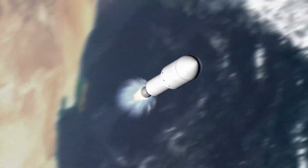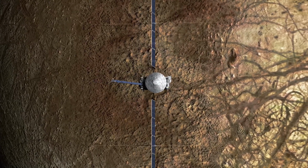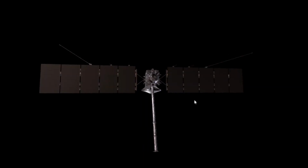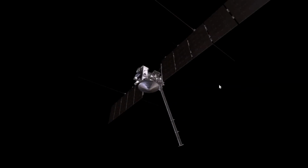Set to launch from Kennedy Space Center in Florida in October 2024, NASA's Europa Clipper will head to Jupiter's ice-encased moon Europa, where a salty ocean beneath the frozen surface may hold conditions suitable for life. It's a good-sized spacecraft. With all solar arrays deployed, it's about 100 feet or 30 meters across and weighs about 13,000 pounds, though about half of that is propellant. It's a solar-powered spacecraft, so it will fly by Mars and then back to Earth using the gravity of each planet to increase its momentum. These so-called gravity assists will provide Europa Clipper with the velocity needed to reach Jupiter by 2030. So yeah, it's gonna take a minute.